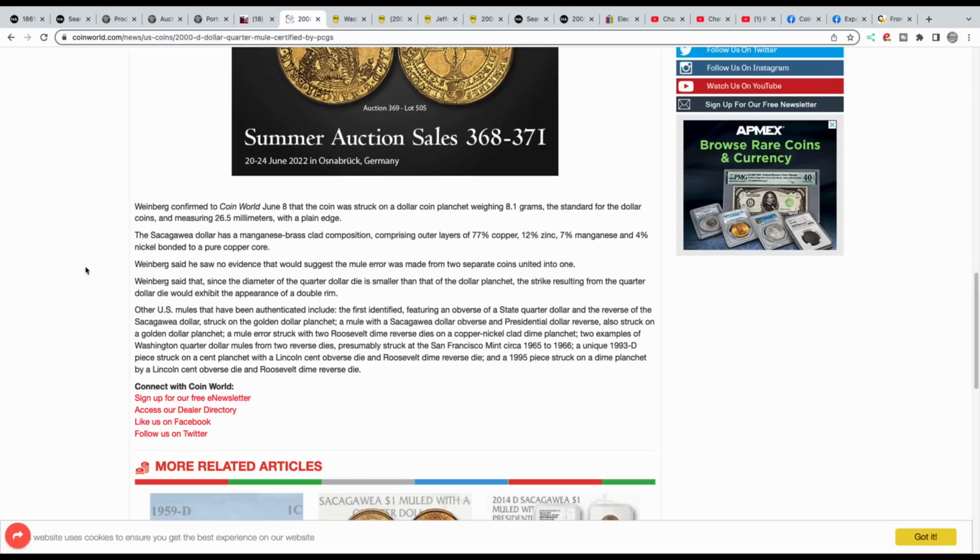It's not one of those things where you send them a double die and they're looking at it, because they're not a die variety attributor or mint error attributor. That's why they had to send it to someone else, and they typically don't do it. I'm sure they probably called or emailed the owner that submitted the coin, because that's not what they do. They just grade coins and authenticate coins, and they'll label it if they have it as a catalog number.